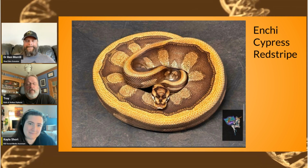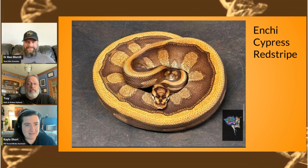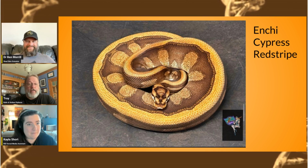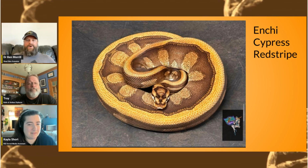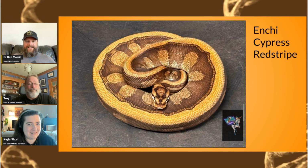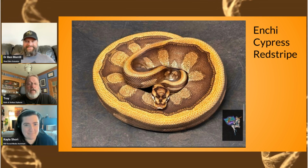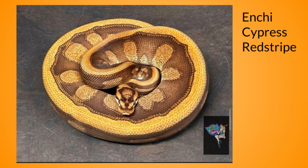Not only are they absolutely beautiful, but they look great in the displays. When they go to a show as a baby, they usually don't come home with us. They're usually some of the first ones off the table. I mean, yeah. You get both cool color and cool pattern from a combo. That's so powerful.